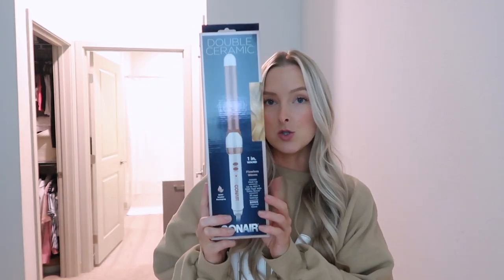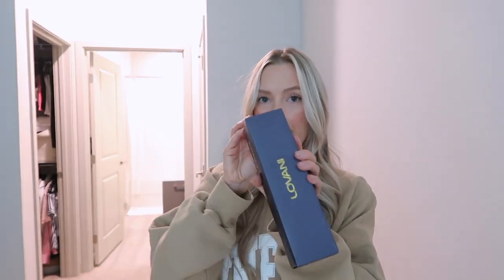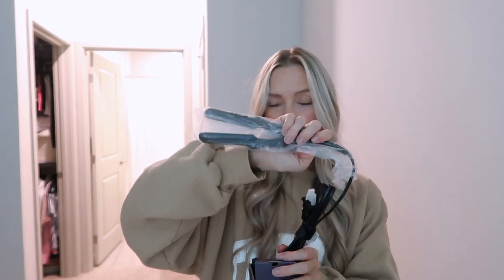I got this dual voltage curling wand, just a 1-inch one by Conair. And then I got like a mini straightener that's dual voltage as well. I think it's really tiny, which is fine. So the tinier the better, takes up less room. I got an air tag to put in my luggage. I made it a point to not do connecting flights because I was worried about losing my luggage and everything, and this is just a precaution.